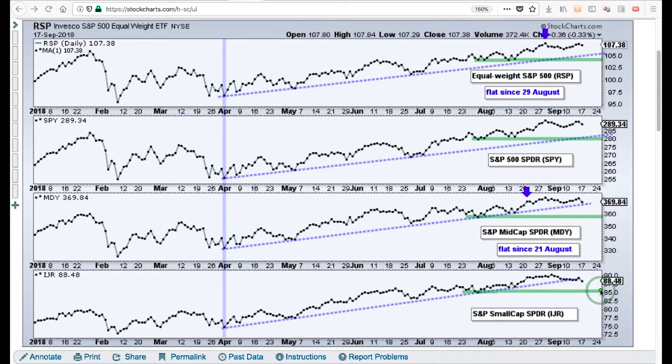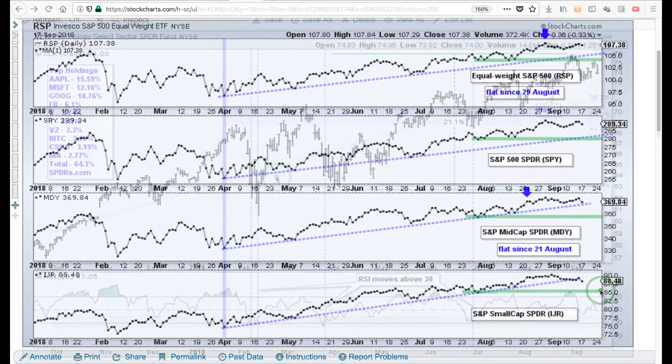And all those green lines mark the August lows. That's kind of the first support level or a benchmark to watch. If we start seeing breaks below those August lows, that could lead to a deeper correction.